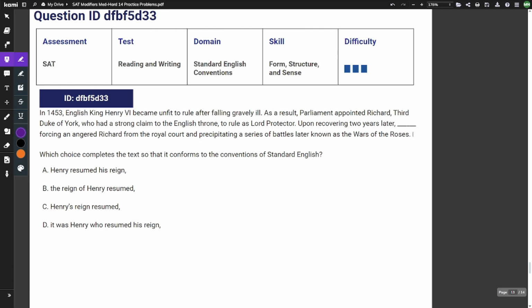Question number 13. Let's see what a modifier is. Here's our blank and here's the comma. So everything before is our modifier. Upon recovering 2 years later, that's our modifier. So we're going to be asking what or who recovered 2 years later. Let's look at A. Henry. Okay, this guy named Henry could definitely recover 2 years later. B. The reign. Alright, I don't think the reign is going to be recovering. The reign of Henry, so no. And then Henry's reign, same thing, just said differently, so also no. His reign is not going to be the one recovering. And then it is not recovering, so no again. Our answer will be A.